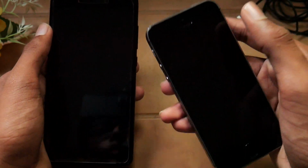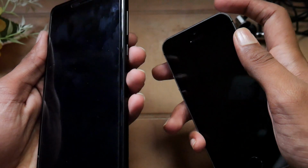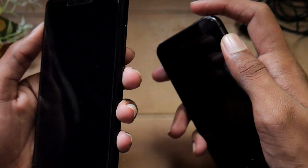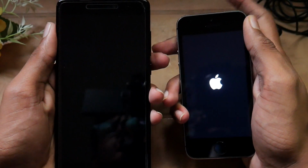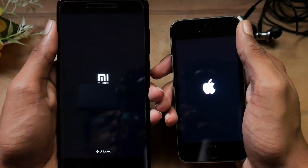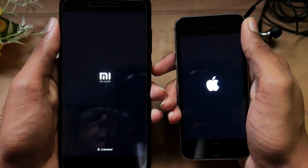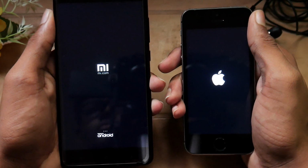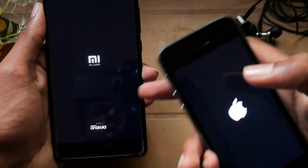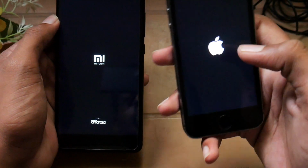Now the Redmi Note 4 took a lot more time to just shut down. Now let us check how much time it takes for both the phones to turn on. Let me press the power button simultaneously on both of the phones. 3, 2, 1. The Android symbol came over here, and let us see which one would boot faster.